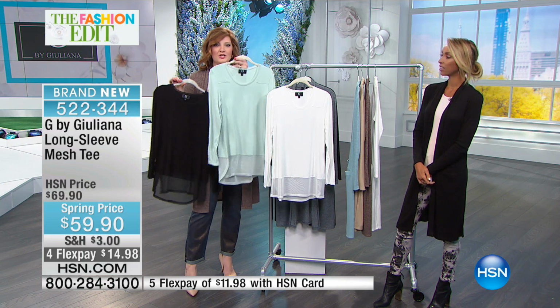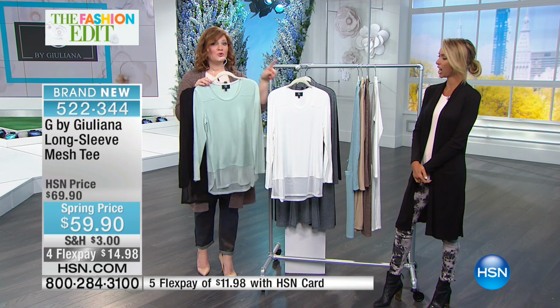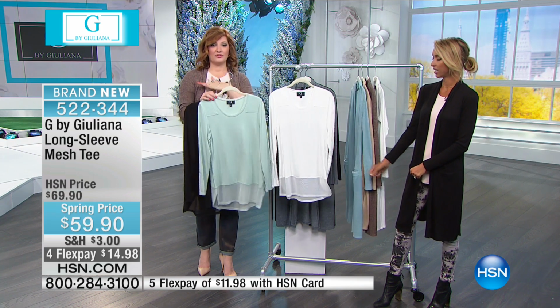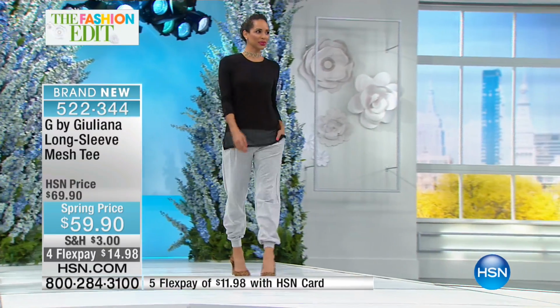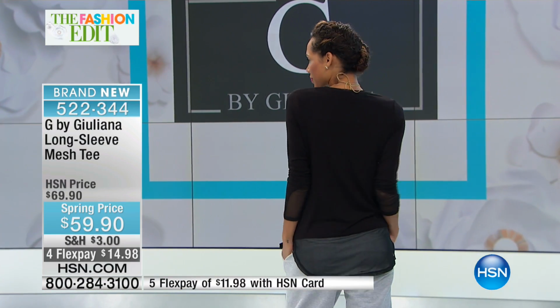Okay, now this top, we have 250 in the black, 250 in this beautiful seafoam mint color. That's it, 250 in the ivory. This was already selling just when we were giving you those little sneak peeks throughout the show. You guys are so smart and shopping early. You don't need to wait for the full presentation to order. The moment you see it, you can be smart and savvy and go order it right away. And that's what almost 200 of you have already done.